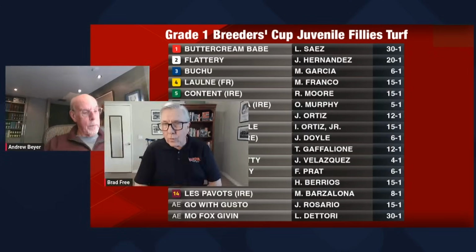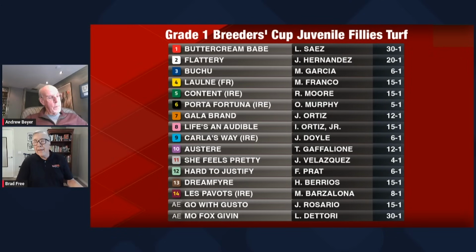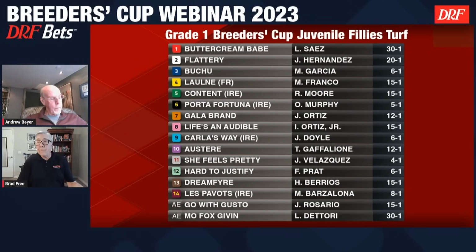Race number 7 on Friday. We stick with the 2-year-old fillies again. This one is at a mile on turf, and this is a race that Europeans have historically not done all that well in, but that changed last year with Meditate. Andy, I think you picked her on top last year. What about this year for the Breeders' Cup Juvenile Fillies Turf? Are you going back to Europe to find the winner?